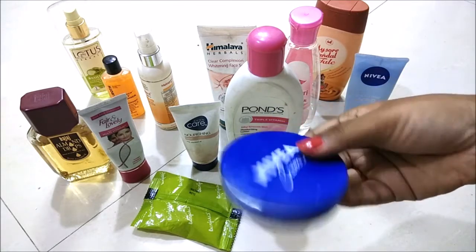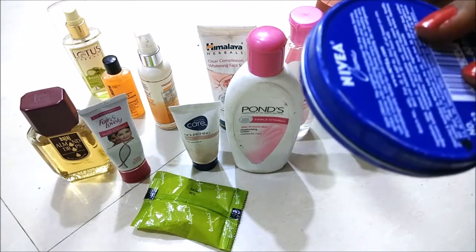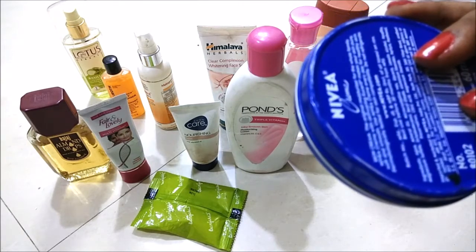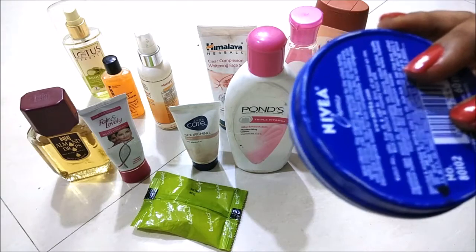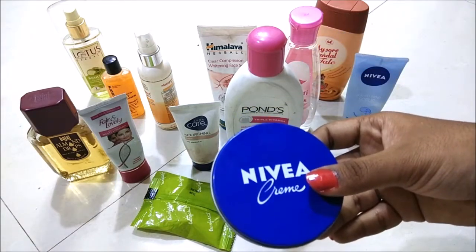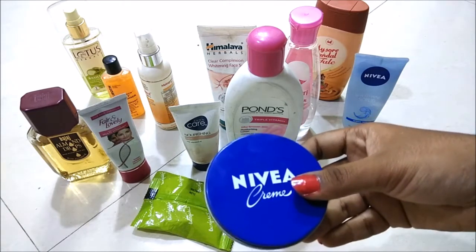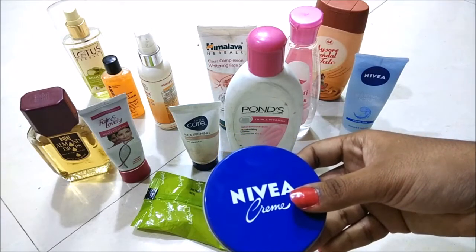It's Nivea cream and it costs 75 rupees. It's really good. It says that it's a moisturizing cream for healthy family. It makes your skin pure, soft and smooth. Yes, it's absolutely correct, but one of the disadvantages is that it takes a bit of time for absorbing into your skin. So I don't think it's really good for your makeup purposes.